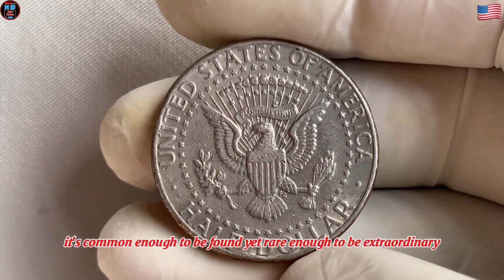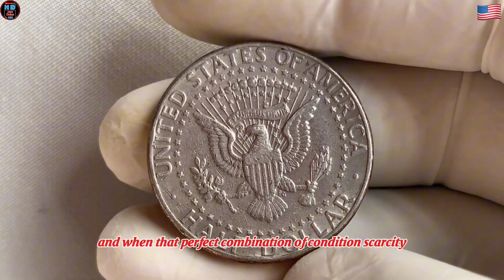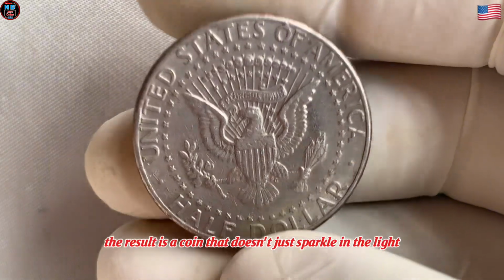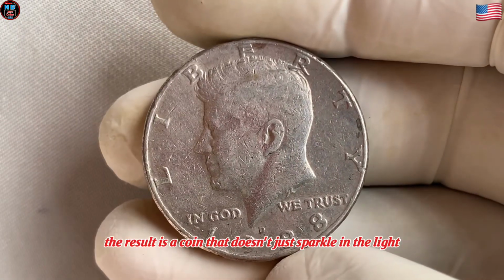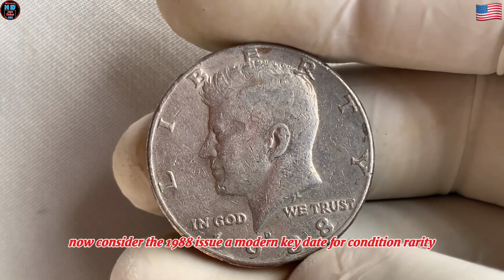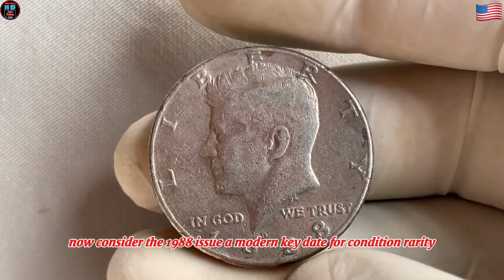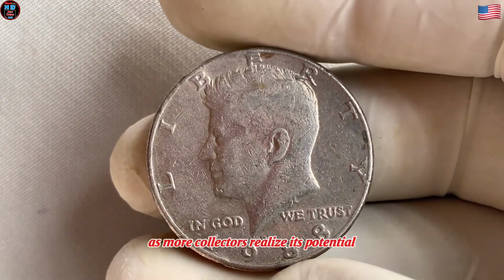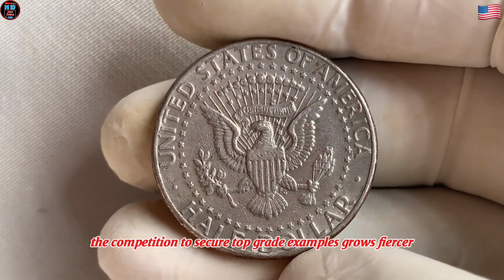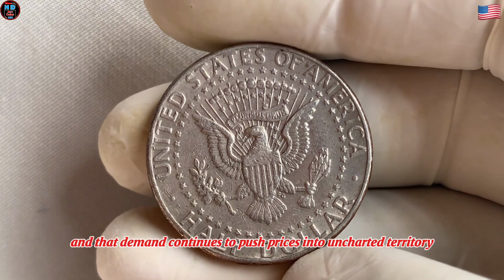It's common enough to be found, yet rare enough to be extraordinary. And when that perfect combination of condition, scarcity, and demand aligns, the result is a coin that doesn't just sparkle in the light, it shines in the marketplace. Many coin experts now consider the 1988 issue a modern key date for condition rarity. As more collectors realize its potential, the competition to secure top-grade examples grows fiercer. And that demand continues to push prices into uncharted territory.